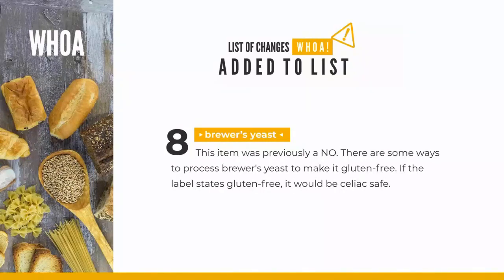And when we get into more about the no and WOA list, you'll understand when to pick a WOA food, like if it has a WOA ingredient, when to trust it and when to not. But there are some brands of gluten-free brewer's yeast. Blue Bonnet Super Earth is one, and Lewis Labs is another one. Both of those use sugar beet instead of barley. So we're moving brewer's yeast from an always a no to a WOA to hopefully open up some options. And as the food chain changes and companies have more ways to make brewer's yeast, it'll be more of an option for us.